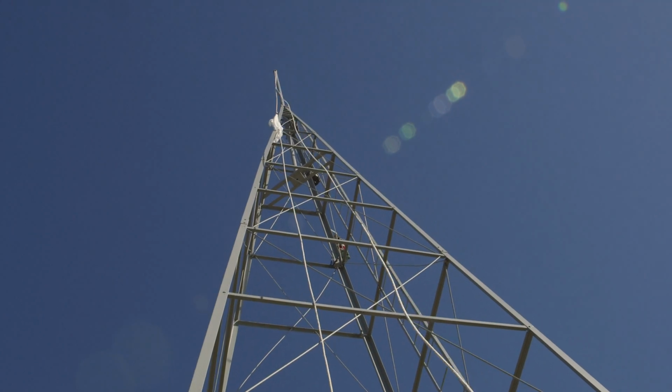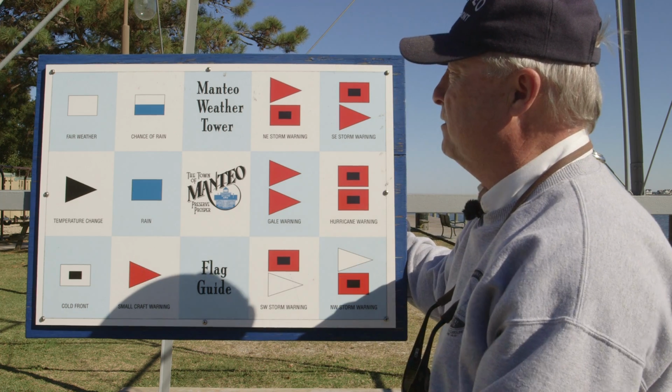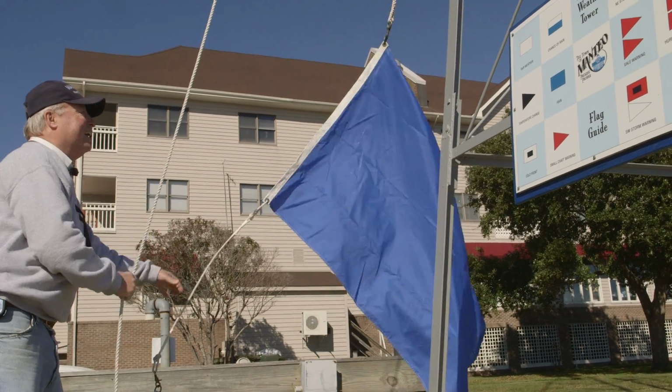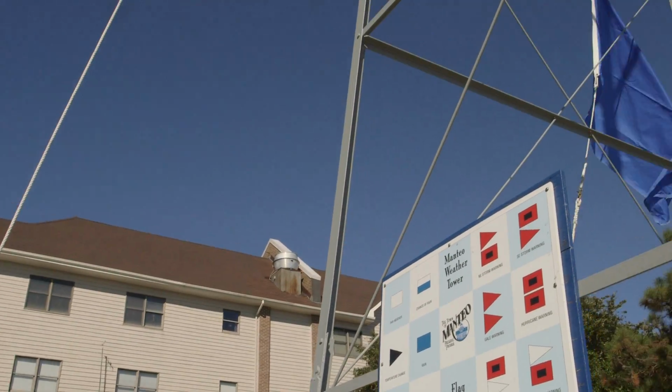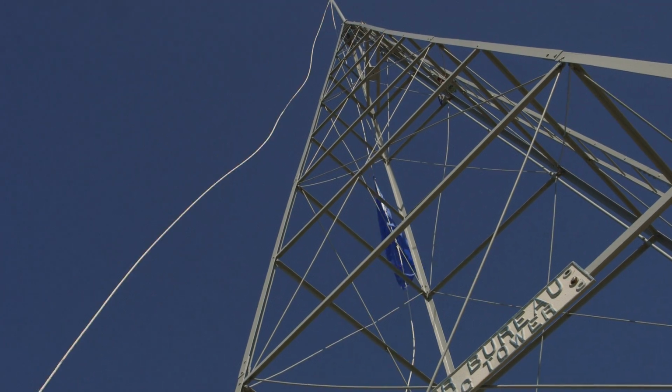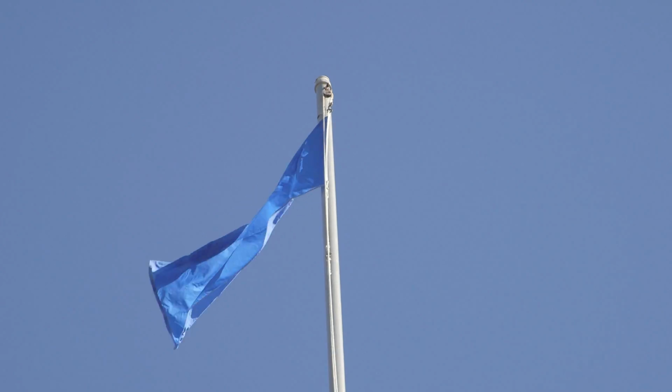Temperature change is a black pennant. Chance of rain is white over blue. And when you have a general rain that's all over a large area, we run the blue flag up. But these are just the forecast flags. If we have a warning, we go to the warning flags.